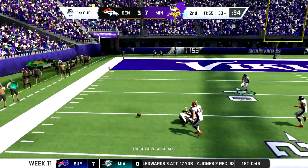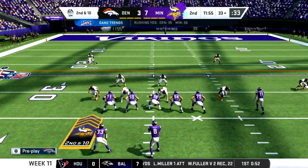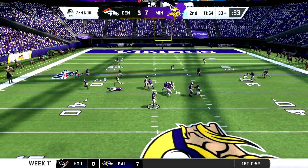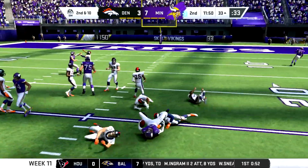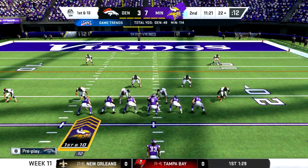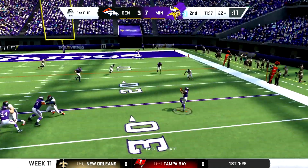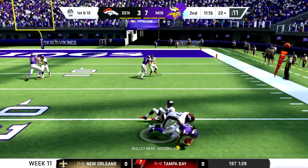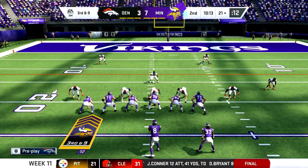Cousins up top now. Rudolph can't come down with it. 2 defenders in the area. 2nd down, Minnesota. Cousins quickly now and caught by Laquan Treadwell inside the 25-yard line. Cook the lone back on 1st and 10. Cousins swings it out of the backfield, and Cook breaks 1 tackle and has a short pickup.